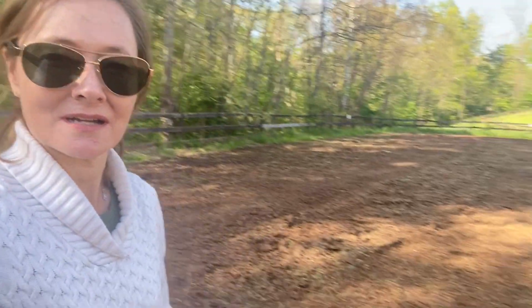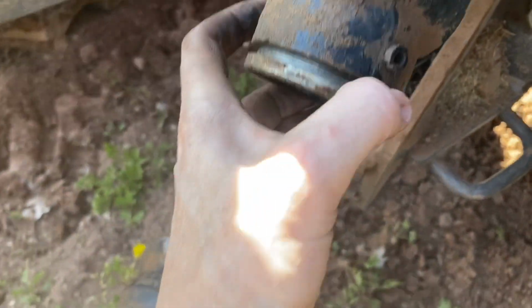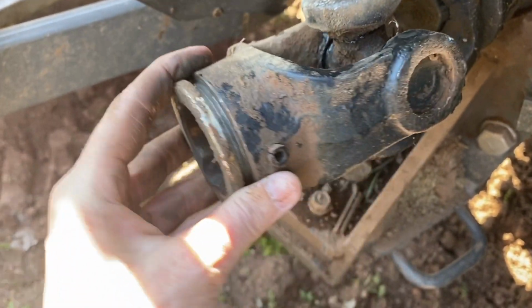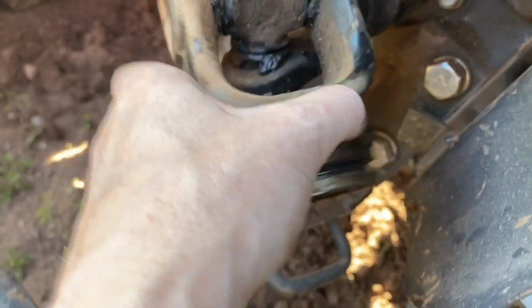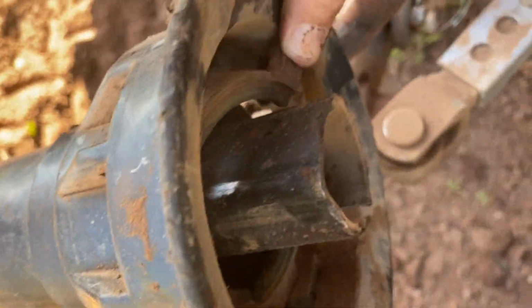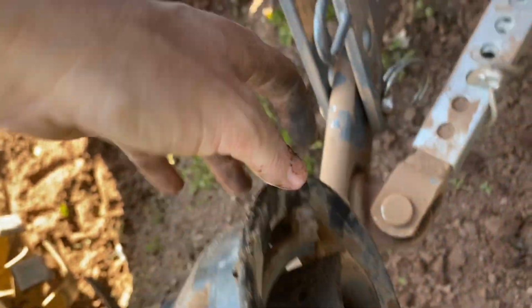Got a lot done. I've got a major issue with the tiller. I'm definitely not done. It looks like this pin here on the PTO from my rental is either broken or just came out. I guess this little plastic cuff here is busted, but it stinks. That's definitely a showstopper.